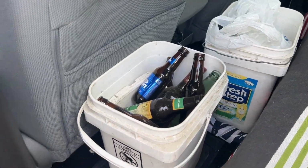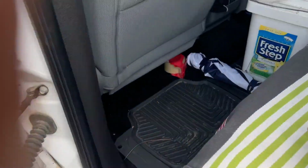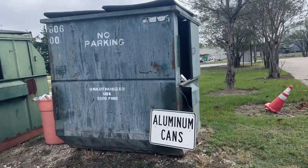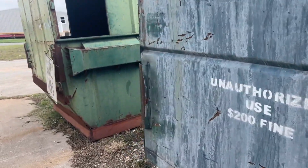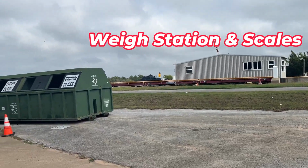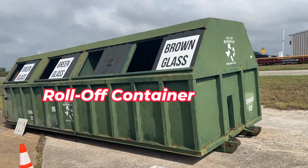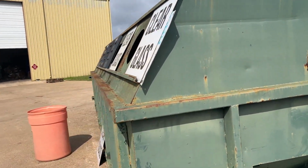Here in the truck I have 2 containers of glass bottles that I need to recycle. Here's the other one. Let me walk around here. Here's a container they have for aluminum cans, as you can see. Here's a container that they have for steel cans. Over here in front of me is the weigh station. Here's a container, or this is actually called a roll-off container, where we can put glass in, brown glass, green glass. Here's another roll-off where we have clear glass.